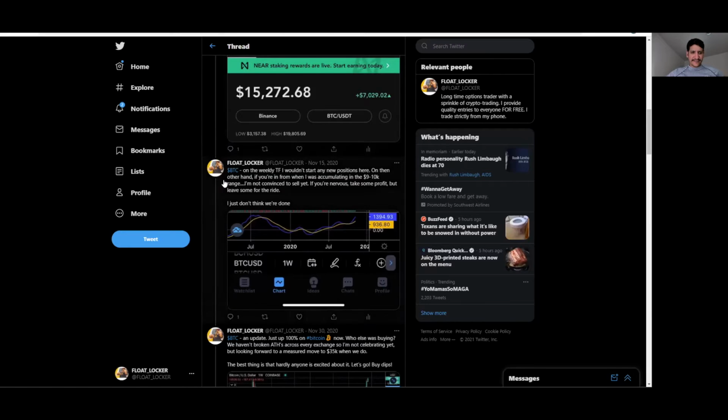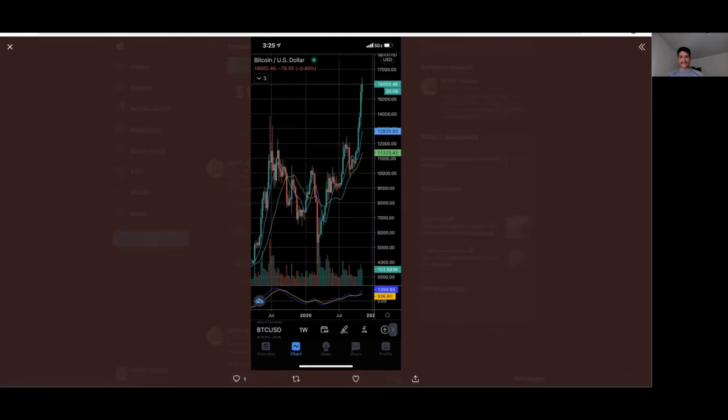And then we have here, pulling up a weekly time frame. I said Bitcoin on the weekly time frame, I wouldn't start any new positions here. On the other hand, if you're in from when I was accumulating in the 9 to 10K range, I'm not even convinced to sell yet. If you're nervous, take some profit, but leave some for the ride. I just don't think we're done. I had so much conviction in this trade. I just felt like it wasn't done.